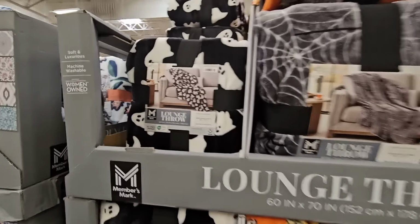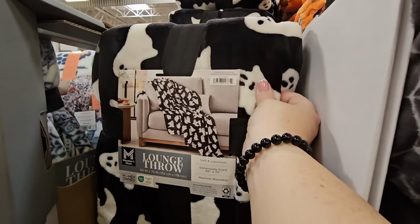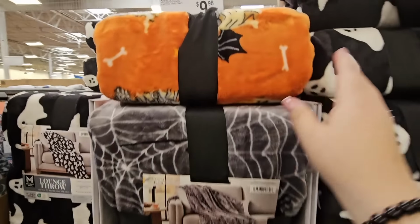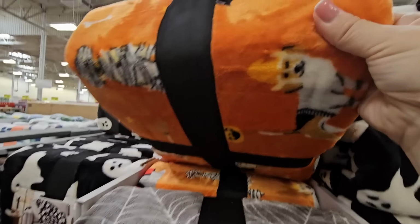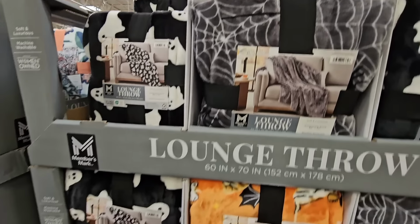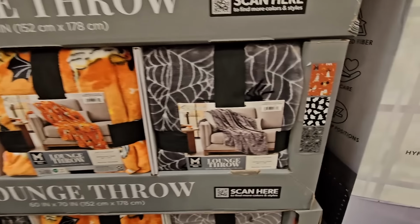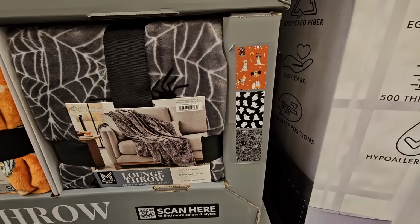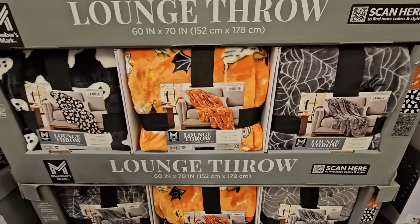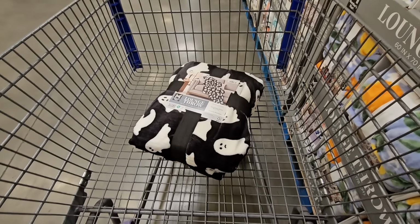All right, I couldn't resist. Here's another new item. We have some new throws. And oh my, the ghost throw is super cute. We have the spider webs as well. We also have the little doggies. Oh, these are super cute. I actually saw several carts with the ghost. And you know what? I can't resist. I want the ghost one too. But the price, honestly, these throws are going to be hot sellers. 60 by 70 inches and for only $10. Sold. Yeah, I'm definitely grabbing one.